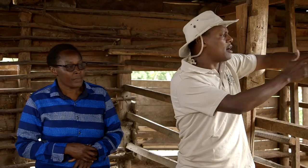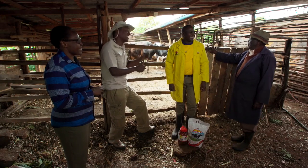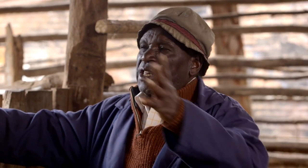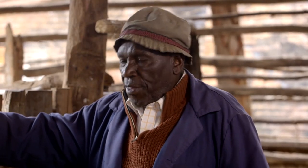Mzee, your cows are looking so healthy and so good. They are like me. They are like you, healthy and strong. You're a very hardworking farmer. How long have you been keeping these cows? I started in 1955. That's when you started keeping cows? Imagine. During the emergency. That was a long time ago. Were you born by that time? No. I wish I was. I'm like your grandfather, my son.